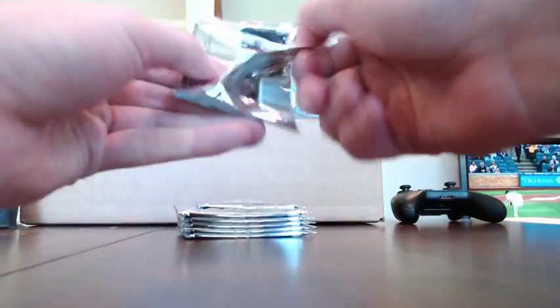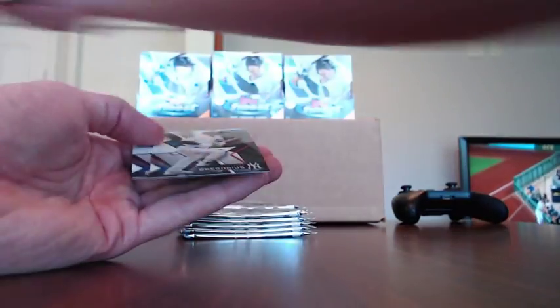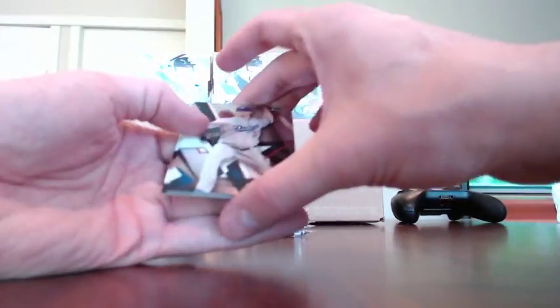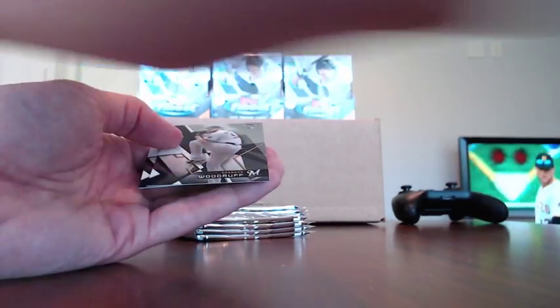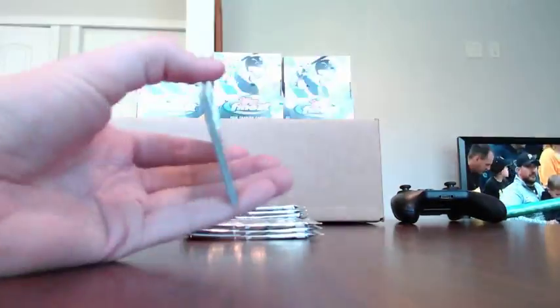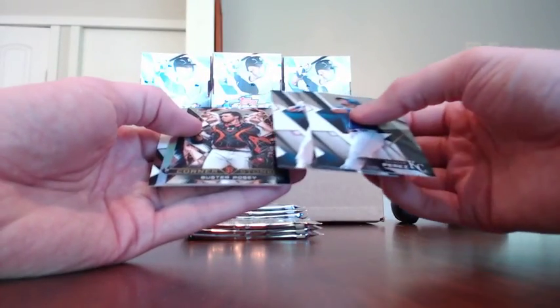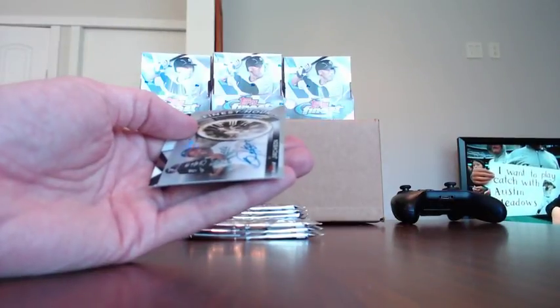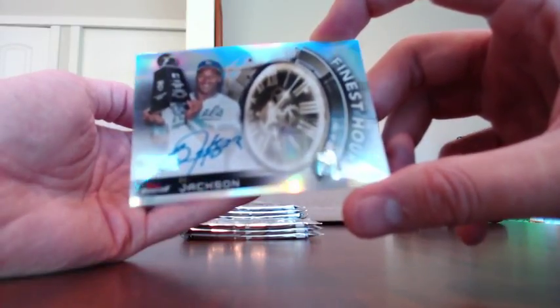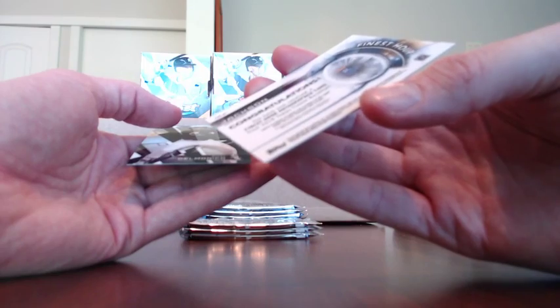Okay, box 5, mini box 1. Lindor, Cornerstones again. Ryan Dozier. Posey, Cornerstones. That's a nice card. Finest Hours for the Royals. Autograph of Bo Jackson. That's a really neat card. And that is not numbered.